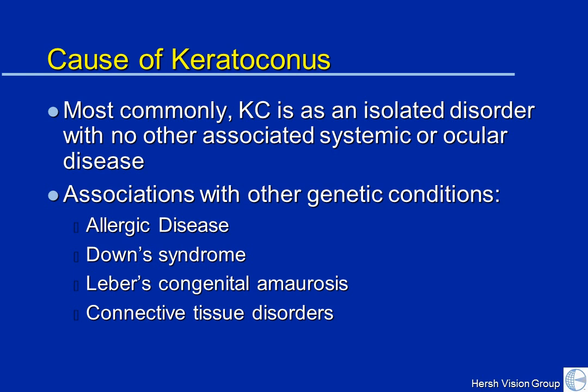Now, typically, KC is not really associated with other problems. It typically is an isolated disorder of your eye and particularly of your cornea. There are some associations with other conditions, in particular allergic diseases. So many people with keratoconus also have both ocular allergies and systemic allergies. And this is something that Dr. Chu is going to discuss in just a little bit. It's also associated with other genetic conditions, Down syndrome, what's called Leber's congenital amaurosis, a number of connective tissue disorders where a patient will have loose limbs and joints and tendons and ligaments.